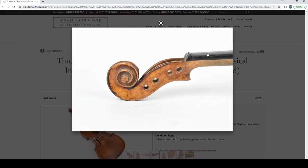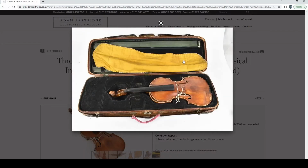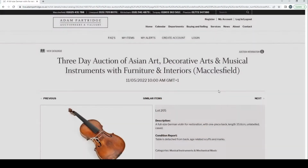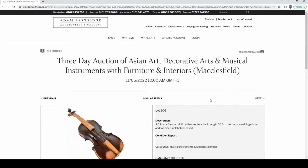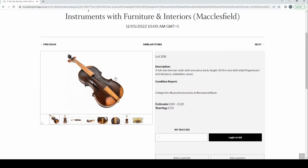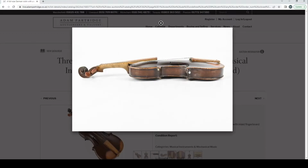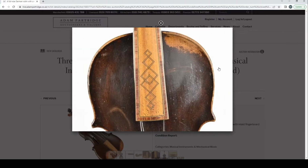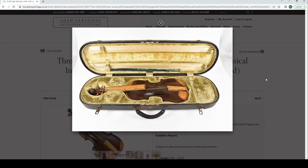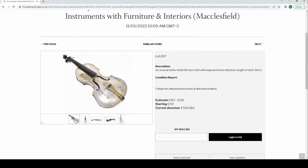They do like to say that everything is German, and I'm not 100% sure that that is correct, but they do like to say that. Full-size German violin, one piece back. It's kind of set up for Baroque, but it doesn't look like the kind of finest of instruments, but I'm sure someone will buy it for Baroque playing. This is a curious one.